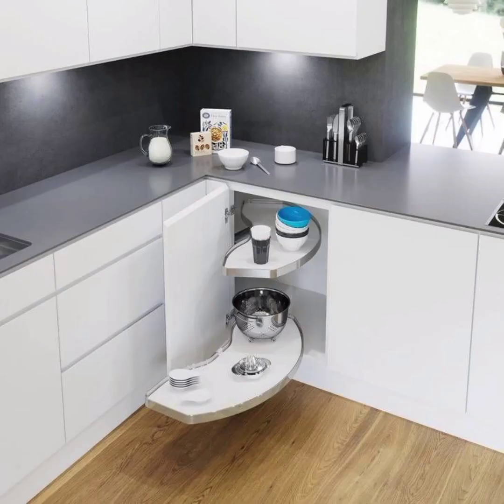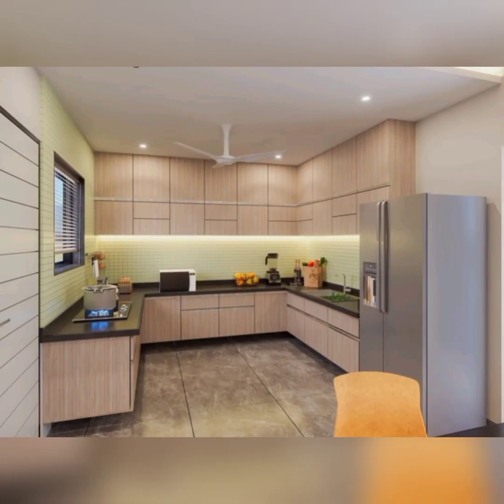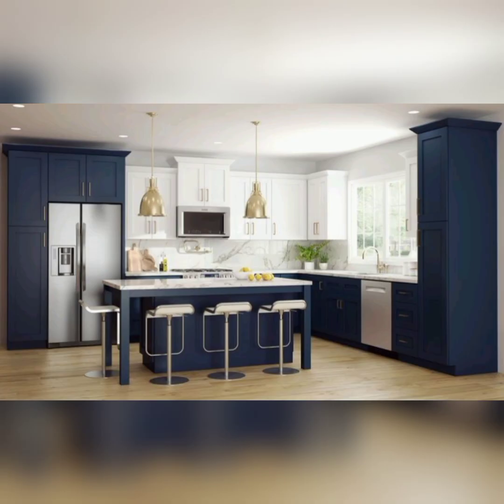That's where semi-modular kitchen organization ideas come into play. In this comprehensive guide, we are going to explore a plethora of solutions to transform your semi-modular kitchen into a well-organized, efficient, and visually appealing space.